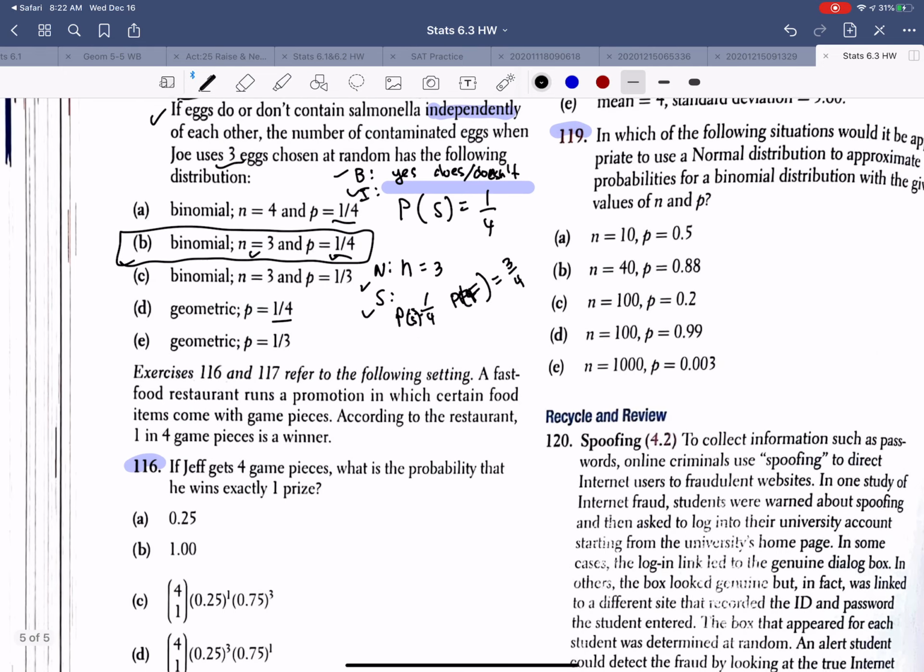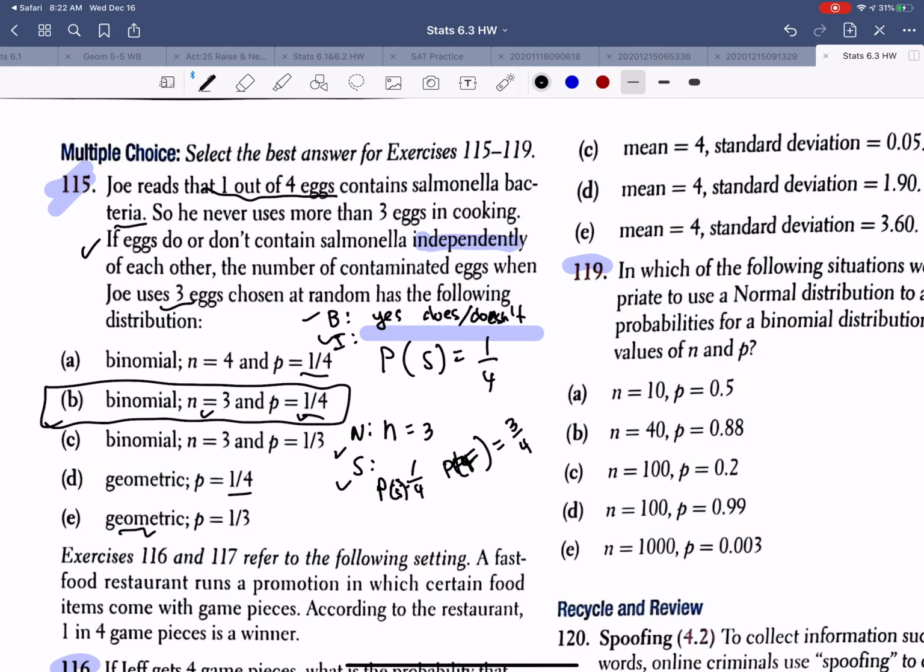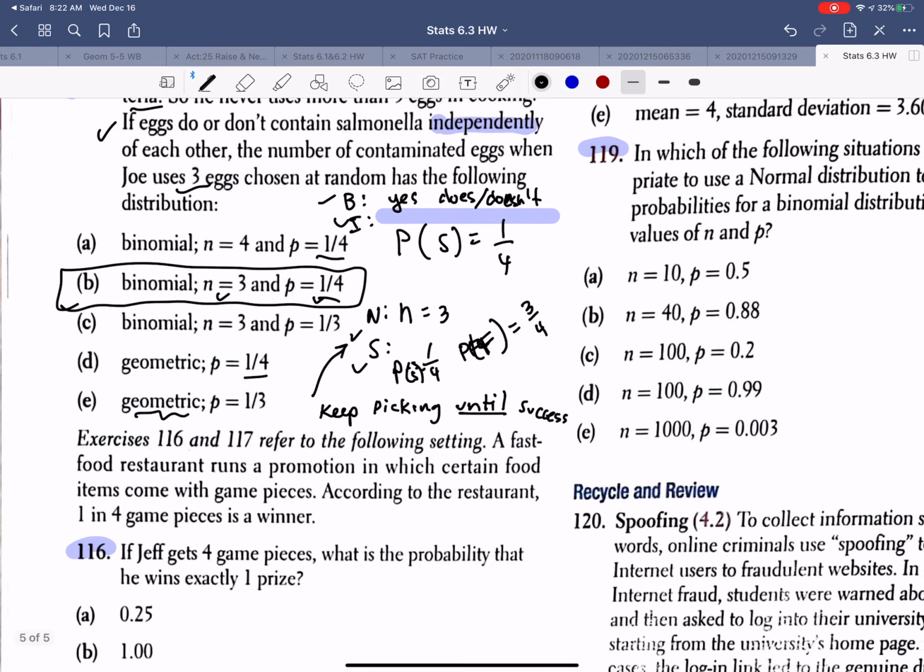Okay. Now, you might be wondering, well, what's geometric? I didn't actually go over that in the lesson. I said the homework is actually a little bit more, so we'll talk about this when we come back to class. But geometric would be if you're going to keep picking eggs until you get one with salmonella. And that's definitely not what happened here. We actually knew n was three.